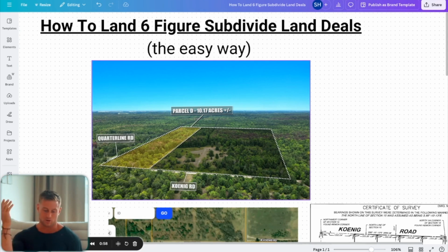So we're going to go through it. I'll show you guys a recent deal. We'll look at all of it. I'll show you the contracts and the survey and all the ins and outs. And I'm going to show you how you can duplicate this strategy in your own land business. It's pretty exciting. Let's check it out.